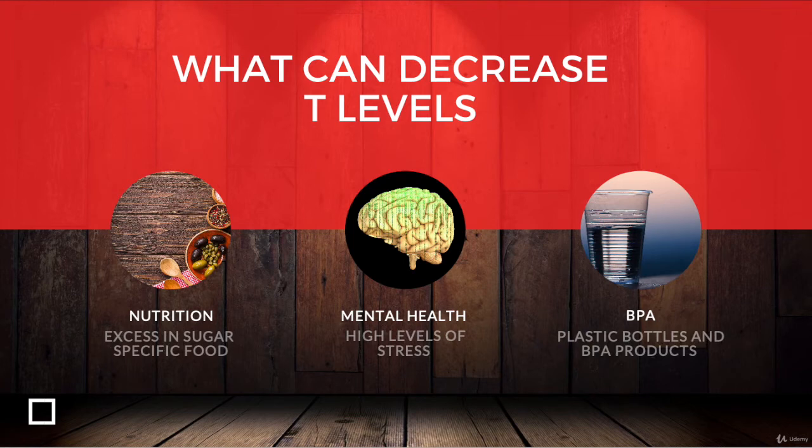First off, in terms of nutrition, an excess in sugar is correlated with a decrease in T levels. So munching up on a lot of candy and a lot of chocolate can be associated with lower levels of testosterone. There are also some specific foods that can also decrease the T levels that we're going to talk about afterwards. Second, your mental health is also involved. High levels of stress are also correlated with a decrease in T levels. So that's why when we're going to talk about ways to increase T levels, we're going to talk about ways to cope with stress. And lastly, and weirdly, BPA.